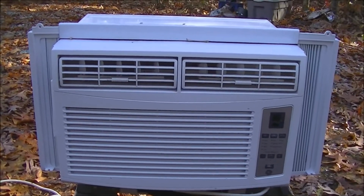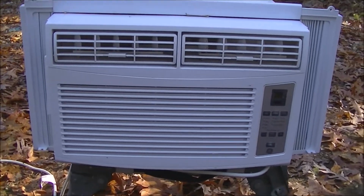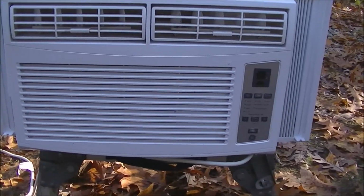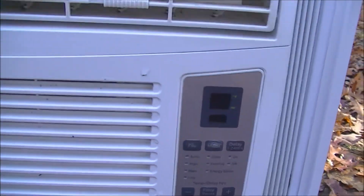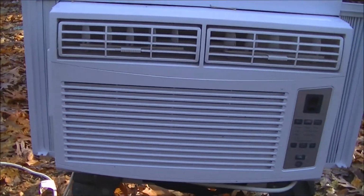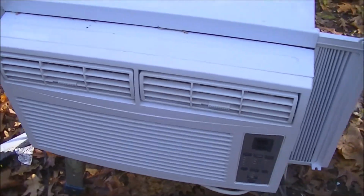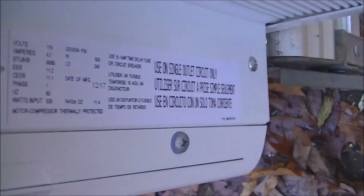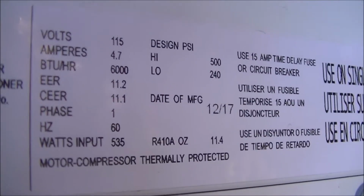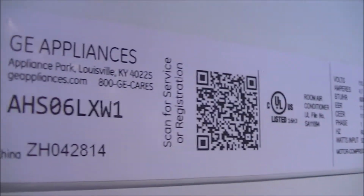Hey, what's going on? So today we've got another newer General Electric. Yeah, you know how this goes. There's like a 99% chance that it won't work. This is from 2017, I believe. Yes. It's a 6,000 BTU.